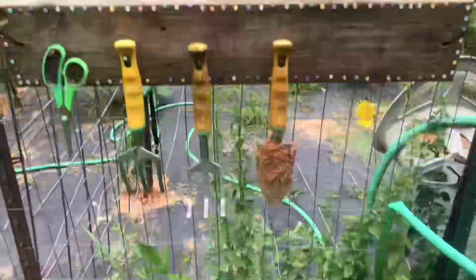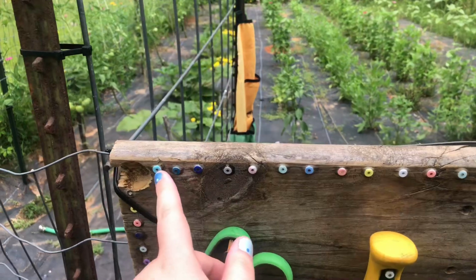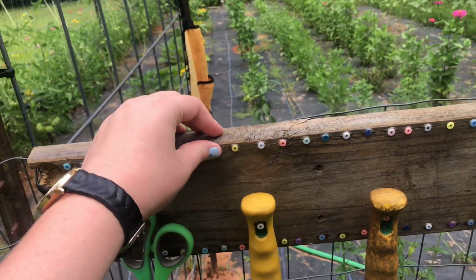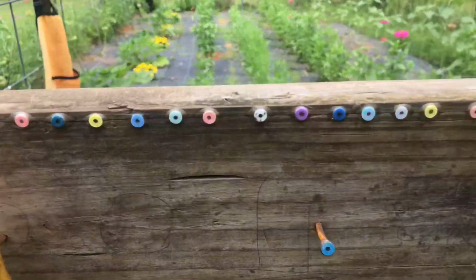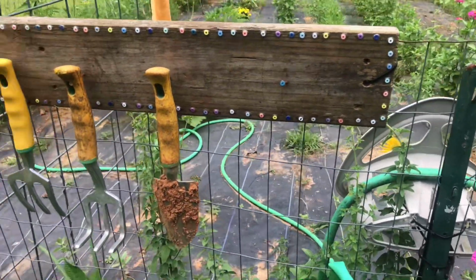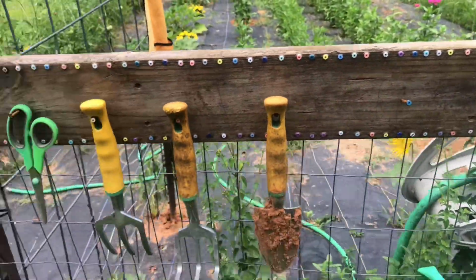But this is my little rack I made for all of my tools. I have these little bead things, or bracelet beads. They came in a jewelry making kit I got for Christmas. And I just glued them on this wood, and they're holding up good. They're getting a little bleached by the sun, but they're still colorful and pretty. So one of my tools is missing. It's actually in there somewhere. But I have a bead for each one of my tools.